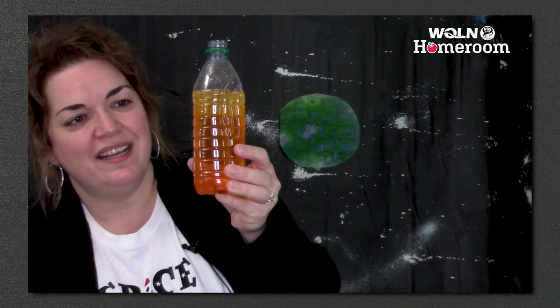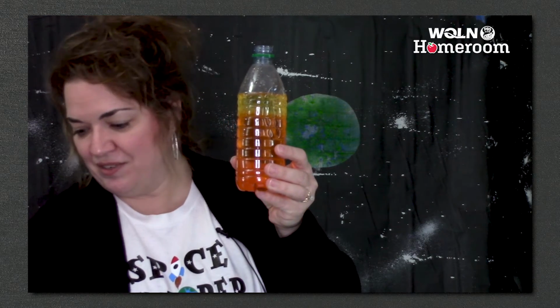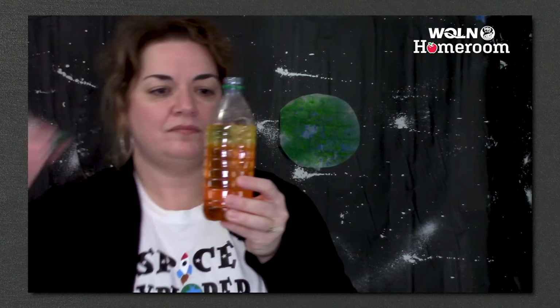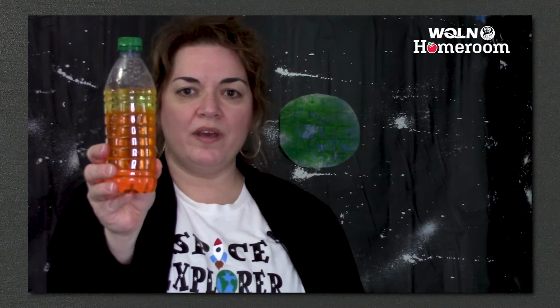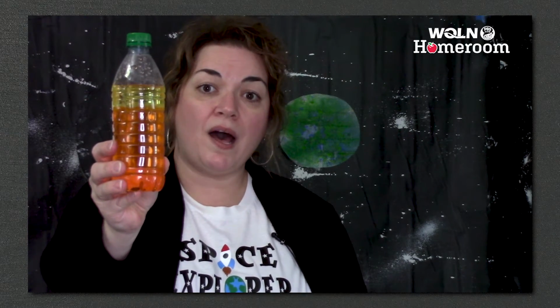I love that. That reminds me of those hot boiling gases in the sun. They're going around, swirling in the sun, making it hot. Well, if you look closely, you can see where the oil is. It's right on the top. And here's the water. The oil is actually lighter than the water and it stays up at the top. It's less dense than the water.